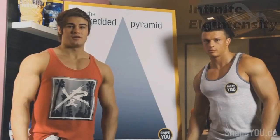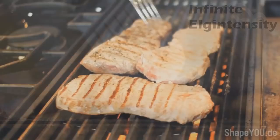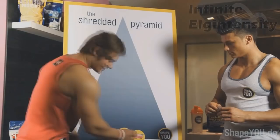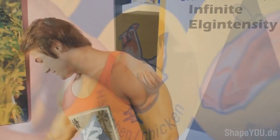Trying a little something different today. Hi guys, so we're going to be talking about the foods that go into the Shredded Pyramid. Now, my favorite number one food is meat. Definitely meat is very essential. That's going to be at the very bottom of the pyramid. Beef, chicken, protein is essential in building muscle. So we got our beef down there, some tuna. So a magnet just for chicken, meat. Chicken, very important. And then specific magnets for types of lean meat. Okay. We got eggs.